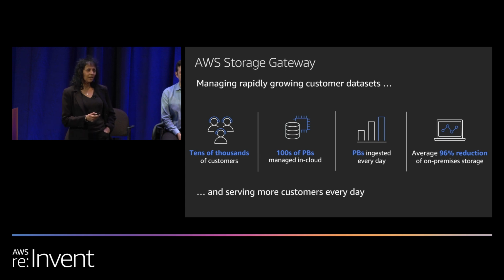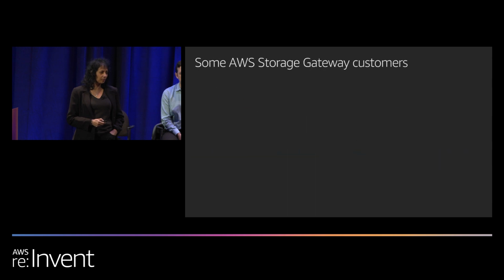One of the anecdotes we hear from customers is for every terabyte of cache that they provision on-prem, they're accessing 20, 30 terabytes of that data from cloud. So it essentially helps customers eliminate a large part of their on-prem storage infrastructure by accessing unlimited storage in the cloud. And the cache in the gateway allows customers to have that efficiency in their on-prem storage.